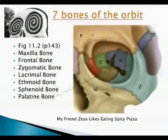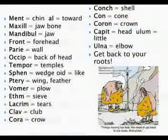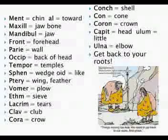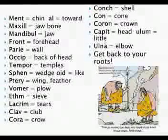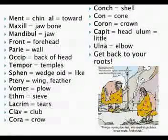Remember that the sphenoid takes up a good portion of the back of the orbit, and just anterior to that is the ethmoid. Those two make up a good chunk of the back of the orbit. And one last thing, I hit it pretty heavy, but if you look at what the roots of these words mean, it makes it a lot easier to figure out why they're named the way they are. It's one thing just to memorize it, but if you understand what the words mean, I think it makes it a lot easier.